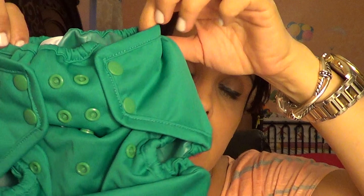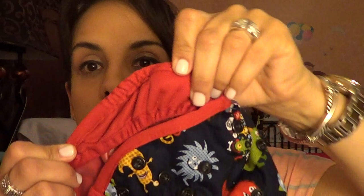And so I got this other one and the monkey one, the monkey print, and I love the monkey print. I want to just keep the monkey print on him all the time. And I bought this one that I just showed you, the Rumparooz. And this one is the peacock color. Then I bought a Planet Wise one, and this is also a monster print. I haven't tried this one yet. And this one also has an awesome double gusset, and it's really, really big. And this print is so cute.